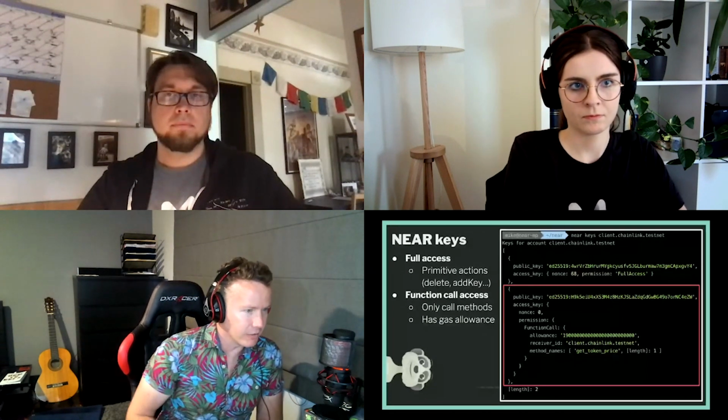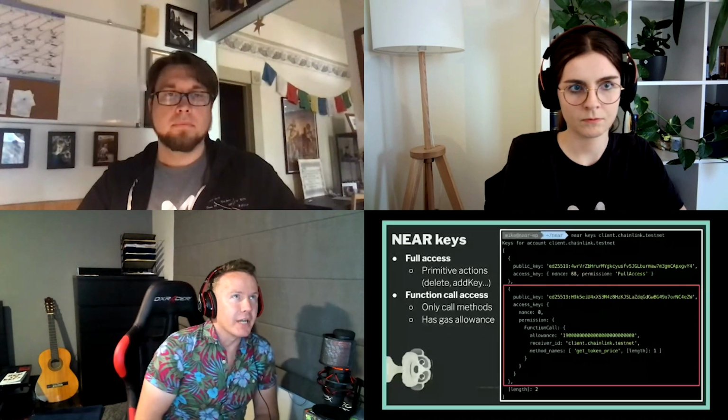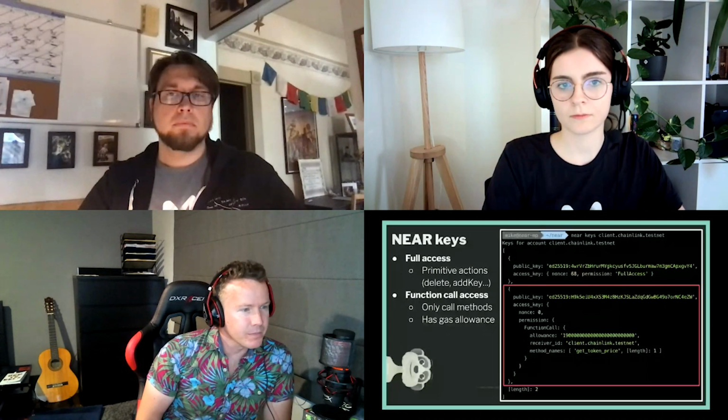So the highlighted key here is what we're actually using in this React app. And all it can do is call one method, get token price. And the allowance is a very large number, meaning I'm allowed to call the method get token price and use a bunch of gas until I run out of the allowance. So if you're a dev and hearing this, maybe the gears are turning in your head. There's a lot of different things that you can do with this account system. So that is a really neat part of this demo.